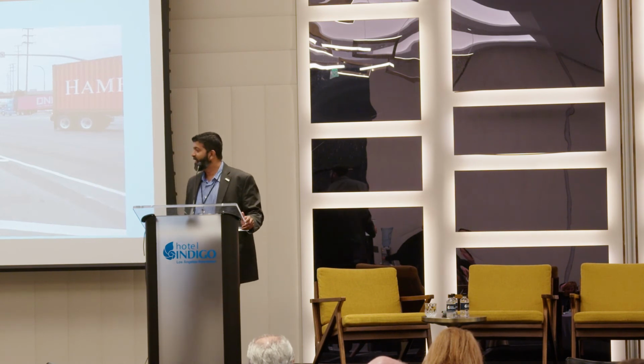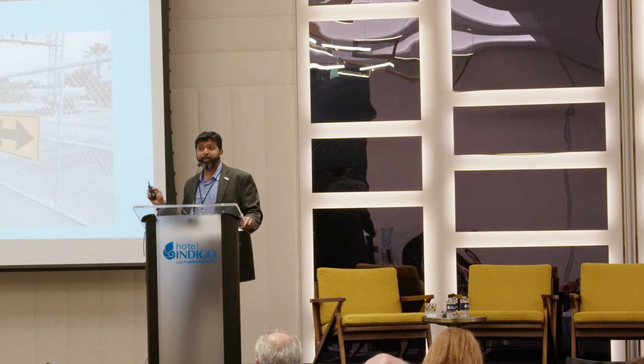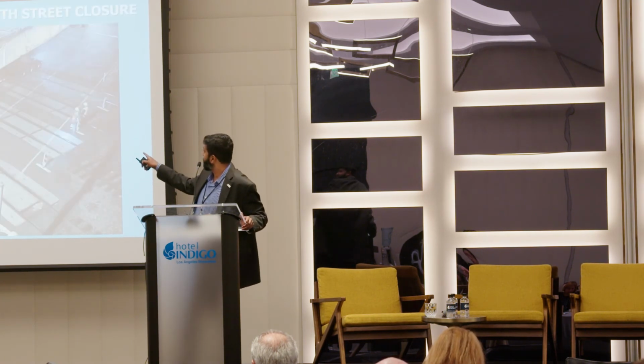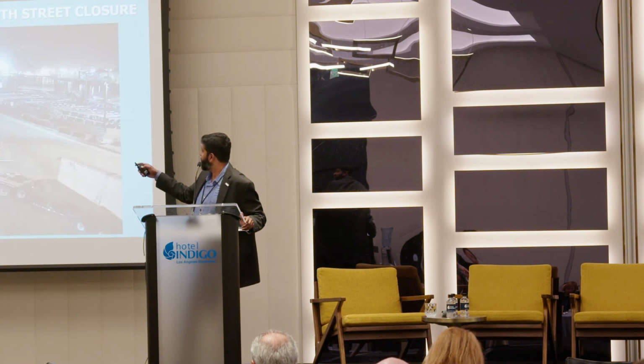And finally, with the help of our maintenance, Lou is here from Port of Long Beach, and his team, we were able to get the gates. And finally, we were able to put in a gate and close this intersection. So as of now, this is closed. And if you wonder how we are moving the cargo, you can notice that the gates are open right now. The truck comes in or leaves.